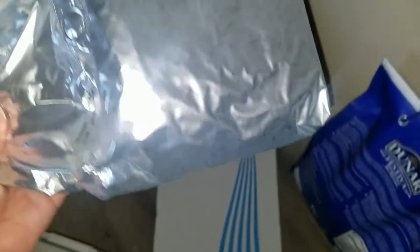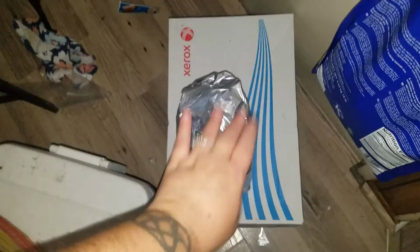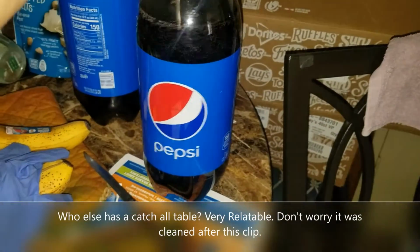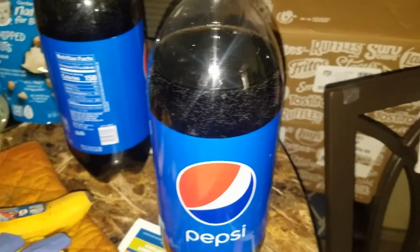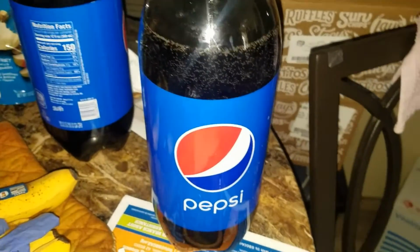This is a giant thing of cold brew coffee, and we're going to try this out. It's expired, but it's been stored properly, so we're going to see how it tastes, and if it doesn't taste good, then we're tossing it. Sorry about the state of the floor. We got 2 things of Pepsi in our food box today, so that's great. I don't think any of us drink Pepsi, so I have no clue what we're going to do with that.